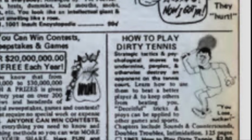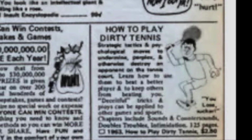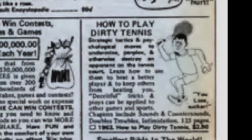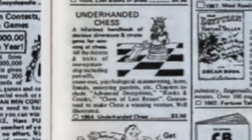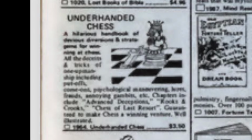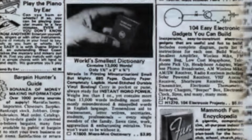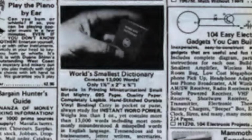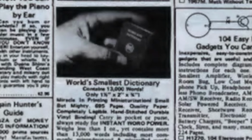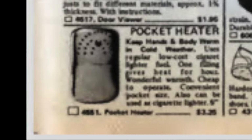How to play dirty tennis. Well, if you're as bad as I am, that's the only way you might be able to win. And if you can't win at playing dirty tennis, give underhanded chess a try. Johnson Smith has you covered there. And how about the world's smallest dictionary? You know, the only problem I see here is you're going to need the world's largest pair of glasses to read this thing.